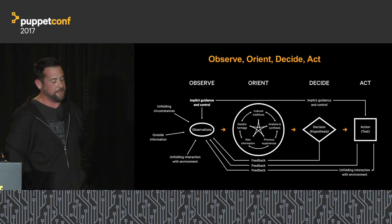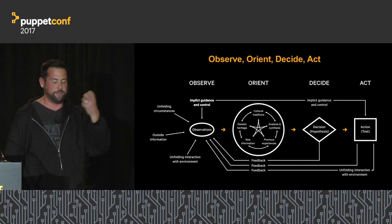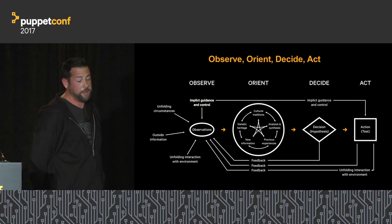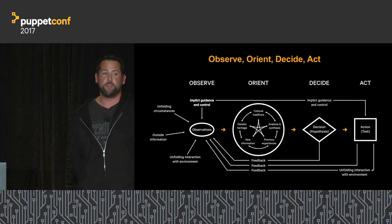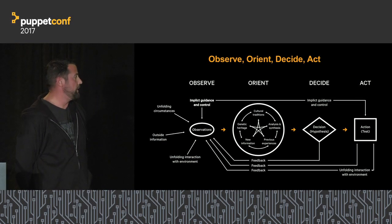OODA is a decision framework. It was actually invented by the military, I think in the Vietnam War, to help pilots with jet combat. But the same premise applies to systems management. You first need to observe your situation. You need to know what's going on. And as we've talked about, there's a lot of different places you can get that observation data from. But once you have all of that data, you have to orient to it. It doesn't do you any good that you have 14 different Nagios alarms going off, but really the root cause is something at the switch layer. So you have to orient to the context of the situation.